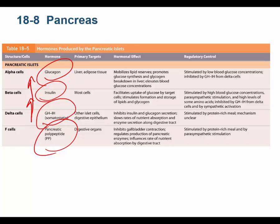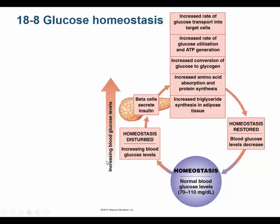And then the F cells, the pancreatic polypeptide, inhibits delta cells. So the delta cells and F cells are also involved in glucose control, because when you eat a meal, you're going to secrete insulin because you're absorbing glucose. It's going in your bloodstream, and that's going to cause the glucose to go into your cells. When you are in the fasting state, you're going to secrete glucagon, and you're going to break down glycogen into glucose. So all of these together are going to help control your absorption of nutrients.